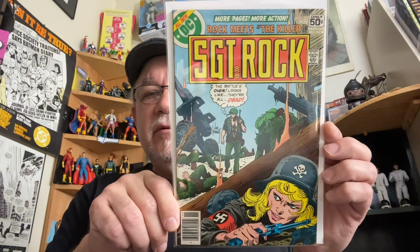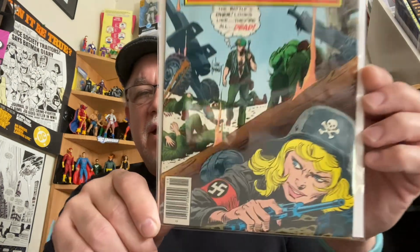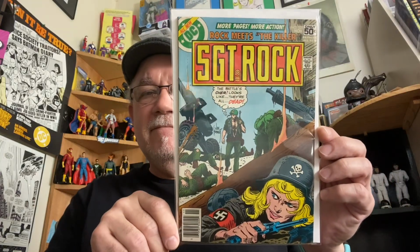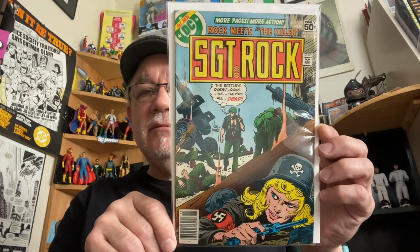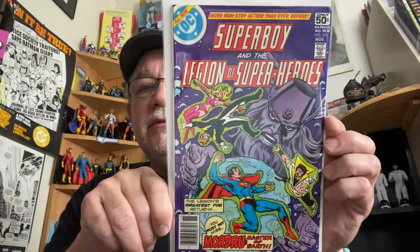Sergeant Rock, number 322. More of the same, Kubert greatness. How can you look at a cover like this and not want to pick it up? Huh? That's just me. I'm a Kubert guy, but I know a lot of you are, so. And Superboy and Legion of Superheroes, number 245, against Mordru.